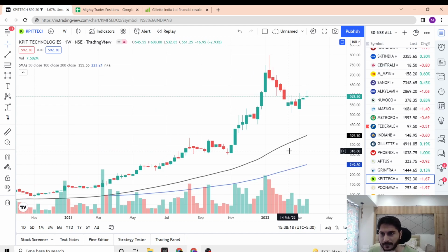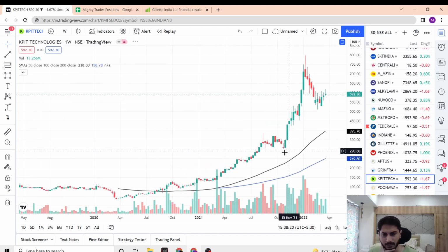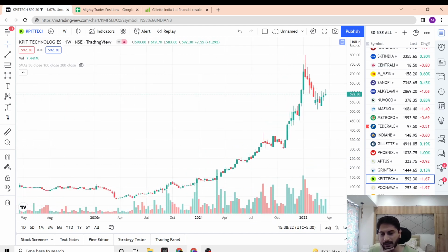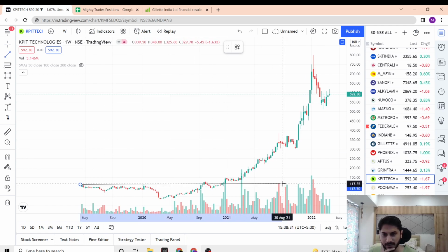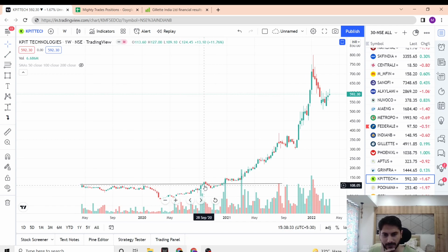Going over to KPIT Technologies. Just look at this. I mean, this is such a brilliant stock. If someone would have bought it right here when it broke out from its previous all-time high, they would be sitting on such beautiful profits.